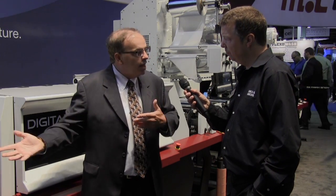So with opaque white from digital, there's a certain cost and price point that they'll have to deliver, and that makes sense for very, very short runs. But if there's a larger run and you want to use a flexography white, you can put that on and we'll have flexographic white that's compatible with the digital. That could make sense for larger runs, and we've already seen that for a couple of opportunities.